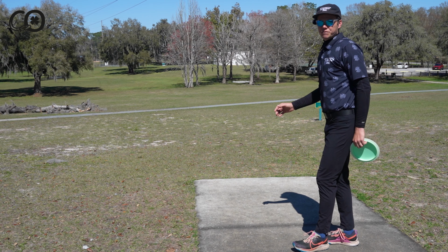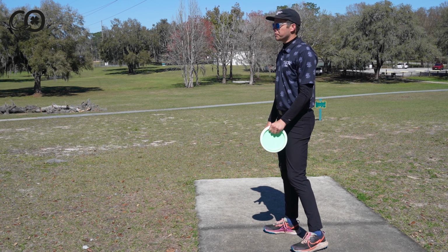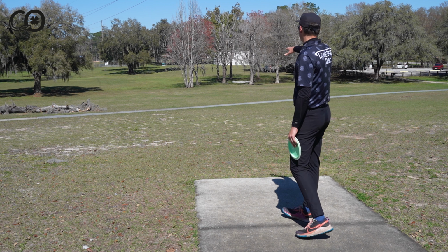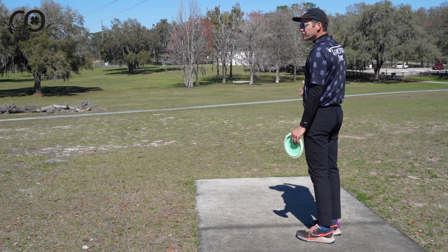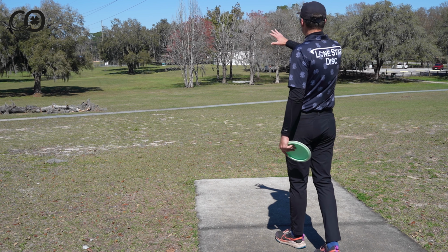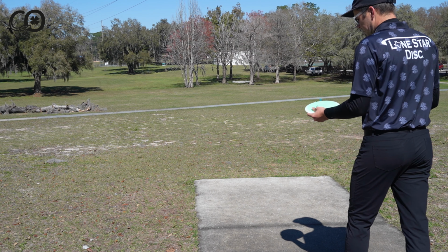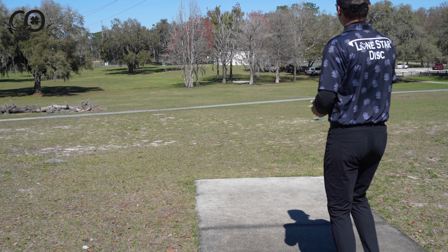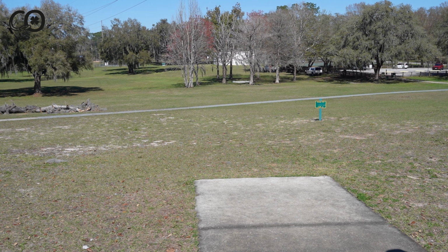At 470 feet, hole 11 is going to be one of the harder birdies to get out here. It is a par 3, does play a bit downhill, but still not too much to make it super easy to get. Headwind left to right now. I'm going to take my Wrangler down this left side gap, try to have it hold turn the whole way for me.